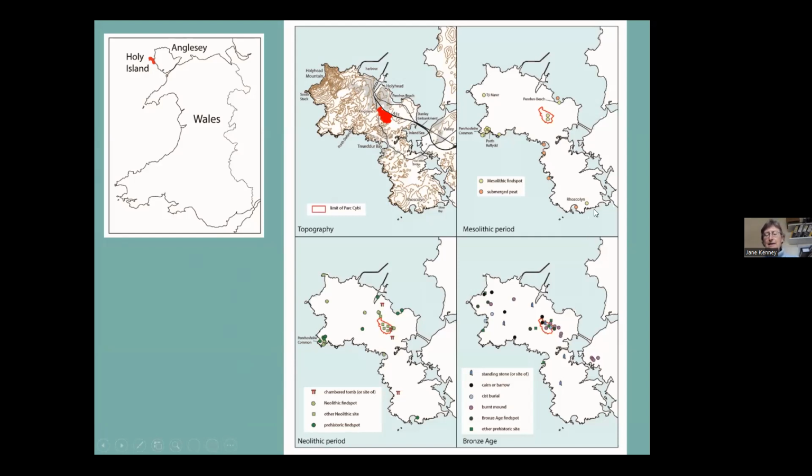This is an area in the Mesolithic. We know relatively little about the Mesolithic of Anglesey, but there definitely are scatters of finds along the coast. In the Neolithic, there were probably at least 4 chambered tombs on Holy Island, though only 2 have any sort of remains surviving, and various other Neolithic finds on the island.